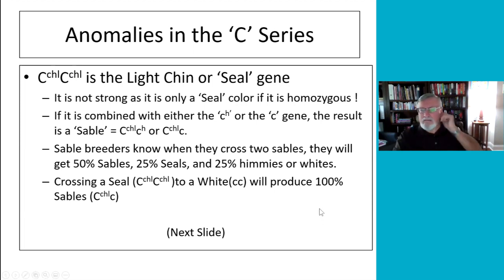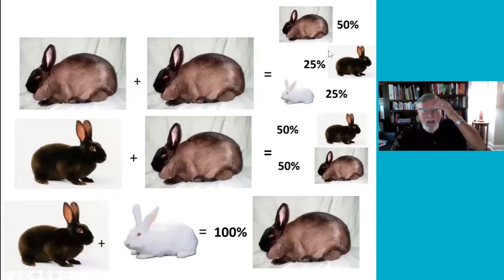Sable breeders know this. The American Sable Club, I wrote an article for them on their genetics five or six years ago. One of the things that we have to understand is that they are going to get, just as the English Spot, Checkered Giant, Rhinelander folks get, they are going to always have offspring that come across in mixed colors. I hope this will help. If you breed a sable to a sable, you are going to end up with 50% sable, 25% seal, and 25% white.